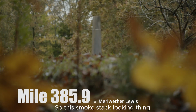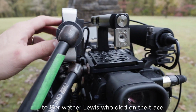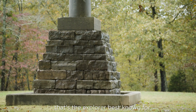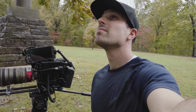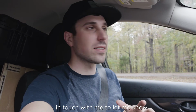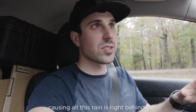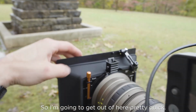So this smokestack looking thing is actually a burial monument to Meriwether Lewis, who died on the trace. For those a little rusty on their American history, that's the explorer best known for leading the Lewis and Clark expedition. My park contact just tried to get in touch with me to let me know that the tropical storm, which has been causing all this rain, is right behind me. And so I'm gonna get out of here pretty quick.